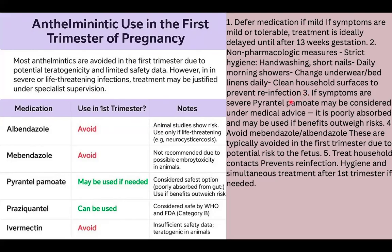If symptoms are severe, we can use pyrantel pamoate, but unfortunately it's not available in primary healthcare. So again, avoid albendazole in the first trimester as much as possible, but it can be used in the second and third trimester, and the dose is a single dose only.